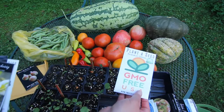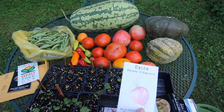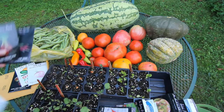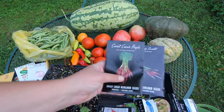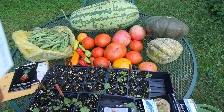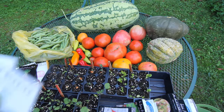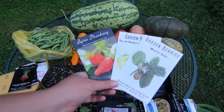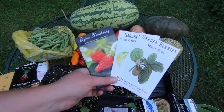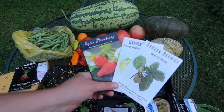Here's my free seed pack. I also ordered this red onion. I'm not sure how to pronounce that. Radishes and carrots for this fall. But I also decided to order some alpine strawberries. I've never grown these before, so if any of you have grown these and have some tips for me, I would love to hear them.